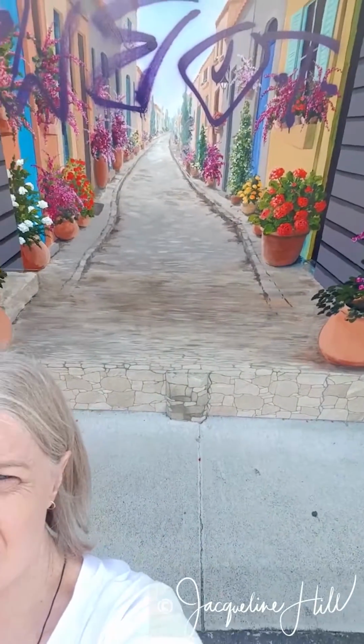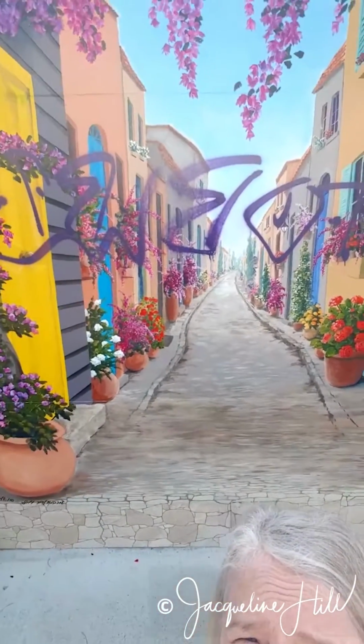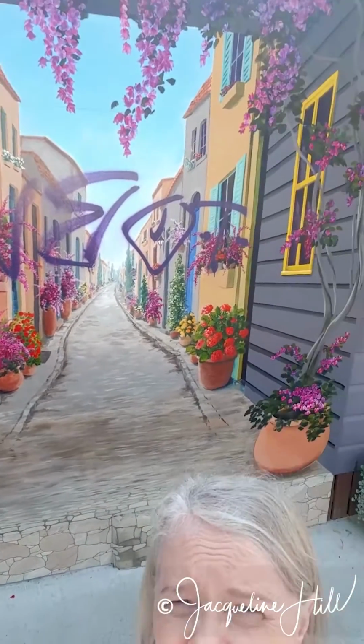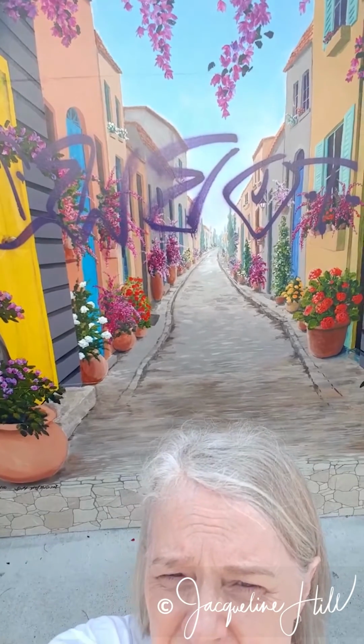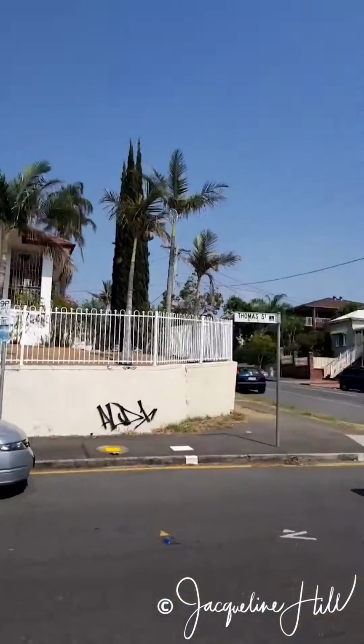the idiot has done. A bit of tag right across the centre of the painting. Can you believe it? What an idiot. So I'll just switch around so that I can show this a bit better. Just come right around here.